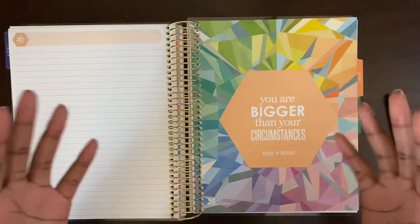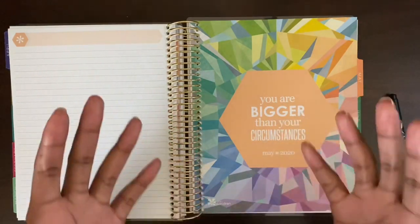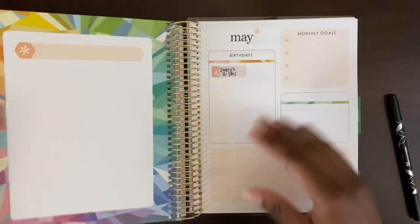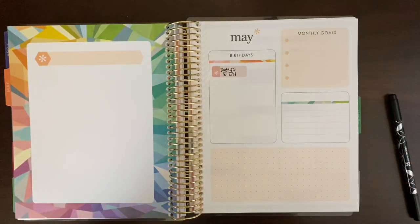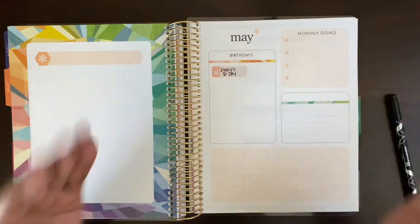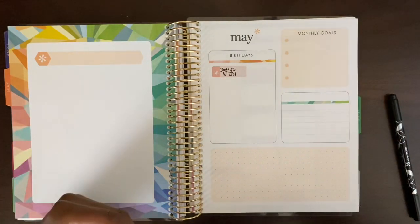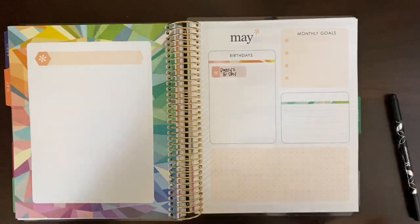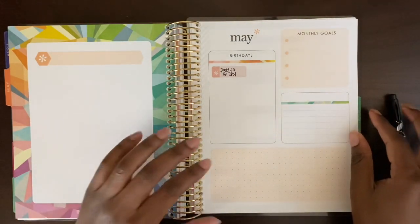And I just want to send out my love to everybody going through things and struggling during this time. After this, you have another goal setting page that they give you. However, I don't use this either. There are a lot of pages that I don't use. I'm hoping they're going to change this up soon, but they may not. I do have my dad's birthday on there, but that's about it.